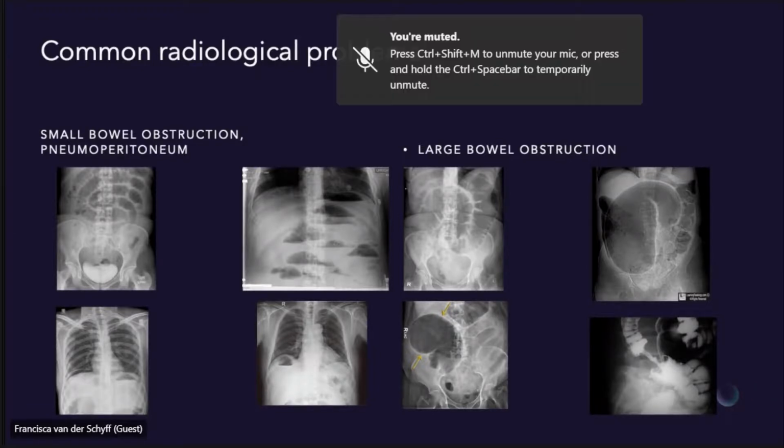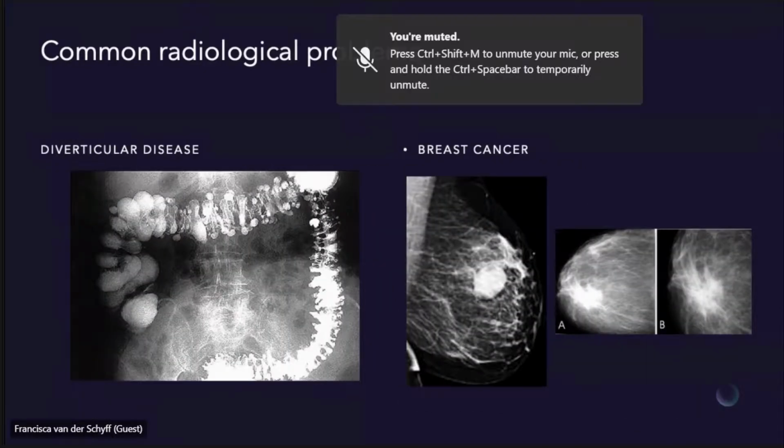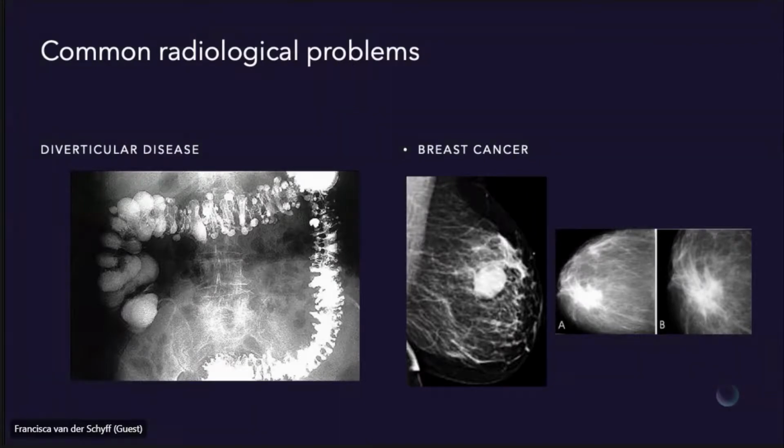Then you need to recognize large bowel obstruction and all the signs related to that, and we can have a talk on that and what you should recognize at a later stage. Another thing to recognize, diverticular disease. You can see those little bubbly bits on the perimenoma, and breast cancer.